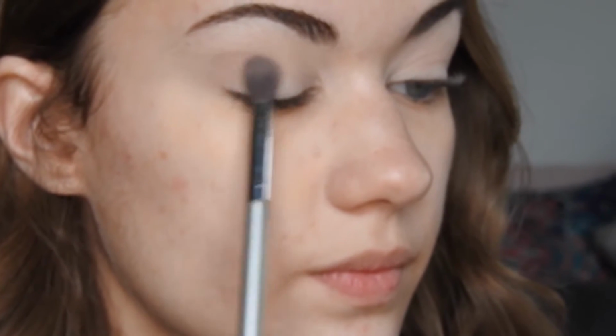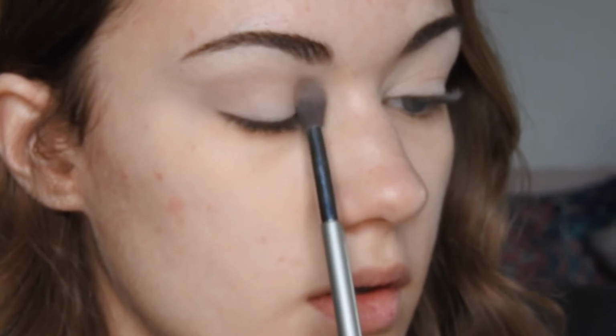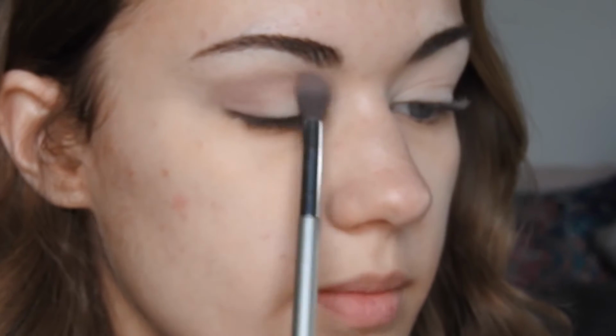I'm now moving on to the next darker shade, and this one is called Chestnut. And I'm just going to do the same exact thing. I'm just dusting it all in my crease area. I'm just slowly building up the color, just so it all is gradient and effortless when I finish. Since I am going to be making this kind of dark, I want it to look as natural as possible, even though it's going to be kind of a lot of makeup.